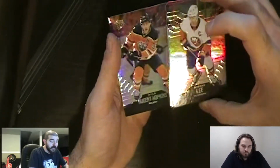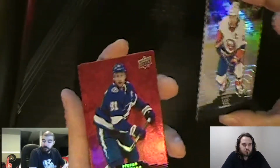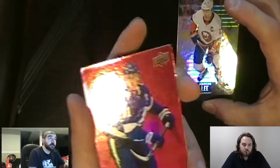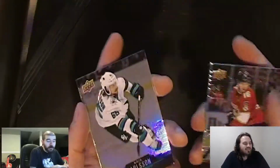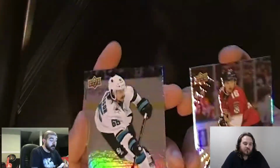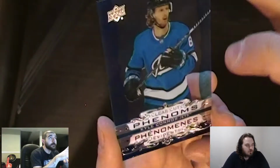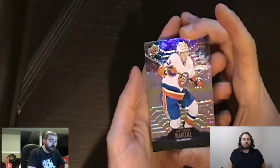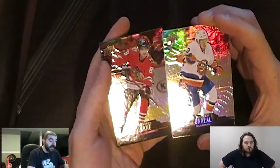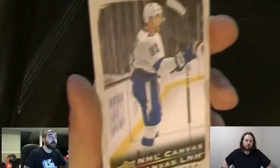All right, for the next pack, Anders Lee and Ryan Nugent-Hopkins are the base cards, and then the insert is a red parallel for Steven Stamkos. For the base cards in the next one, Erik Karlsson and Aleksander Barkov. And then the insert, another Clear Cut Phenom for Kyle Connor. Nice. Base cards, we get Mathew Barzal and Patrick Kane. And then the insert, I got the canvas card for Steven Stamkos.